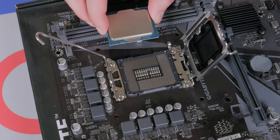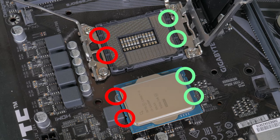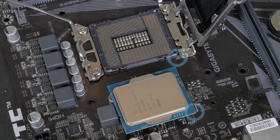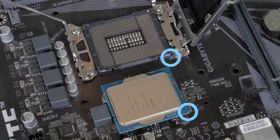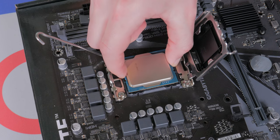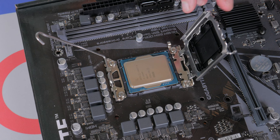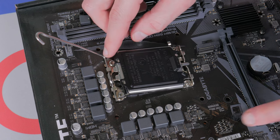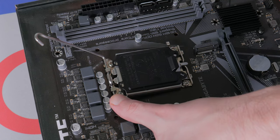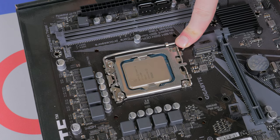Now take your CPU and line it up in the socket. You can either line the cutouts in the CPU with the cutouts in the socket, or there's a little triangle on the CPU and on the motherboard that you can line up. Either way, once lined up, lower it down, applying no pressure, it should just slot in. Once in, you can hinge back over this side of the socket, press it down lightly, the cover will pop away, then hinge the socket arm back down and under the hook like this.